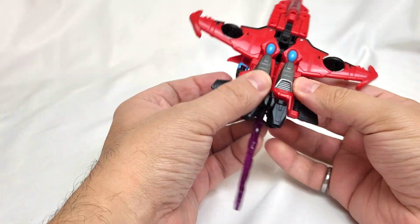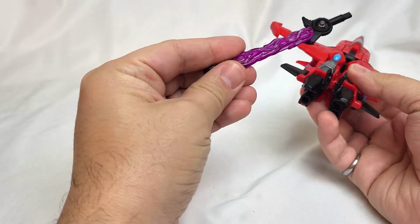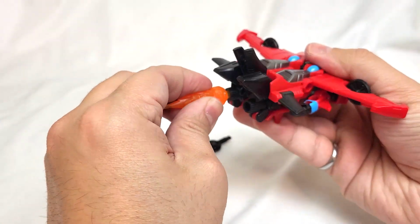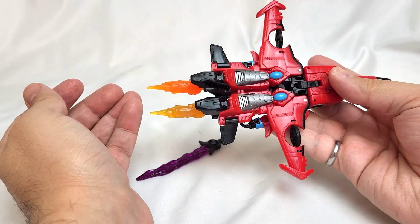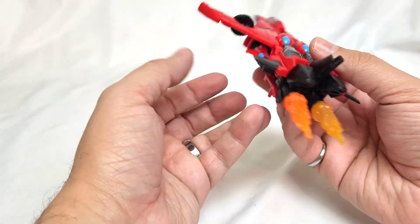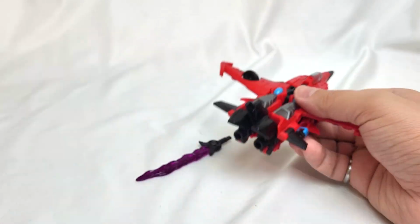To start, we're going to split the feet so that we can pop off this piece. Oh, and you know what? I didn't check. Hold on real quick. If we take that sword out, I realize those are two different color blast effects there, but she does hold effect pieces at these back exhaust points.